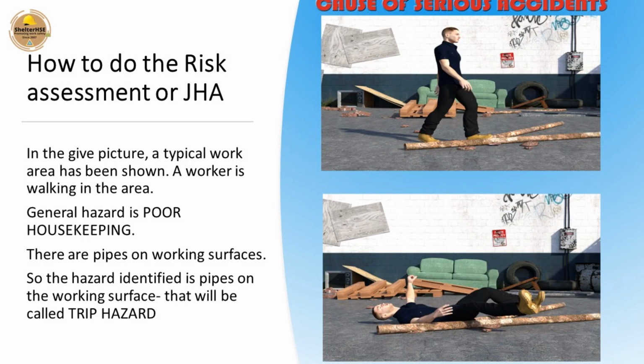In the GIF picture, a typical work area has been shown. A worker is walking in the area. The general hazard is poor housekeeping. There are pipes on working surfaces. So the hazard identified is pipes on the working surface, which will be called a trip hazard.